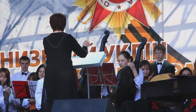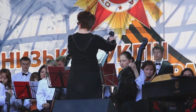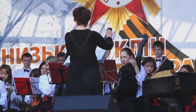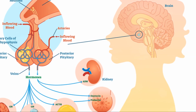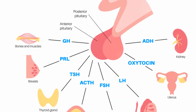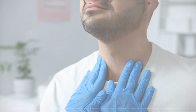Imagine it as a maestro orchestrating the symphony of our body's functions with precision and balance. However, like any good conductor, the thyroid gland requires precise control to function correctly. It relies on the pituitary gland, which sends thyroid-stimulating hormone, or TSH, to tell it when to produce and release these hormones. So what happens when this vital gland doesn't function as it should? Let's delve into that next.